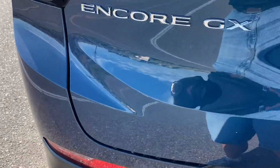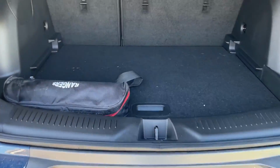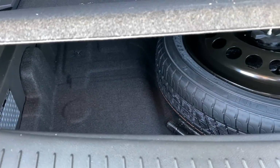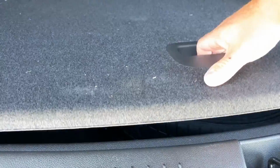I did this the other day. There it is. You gotta kick further down. I swear I did this the other day. When you hit record on the camera, things don't work. All right, there's the second kind of lower. You can see the real spare tire in there.